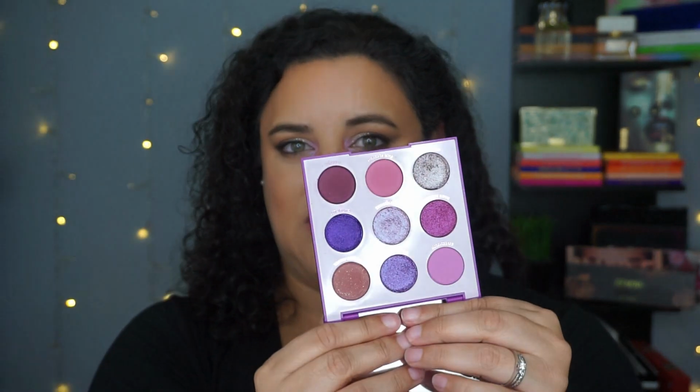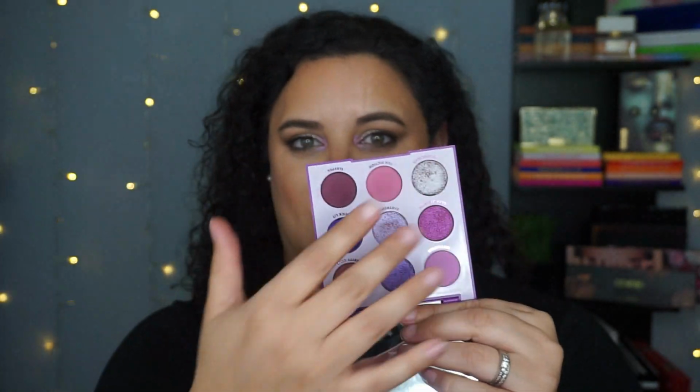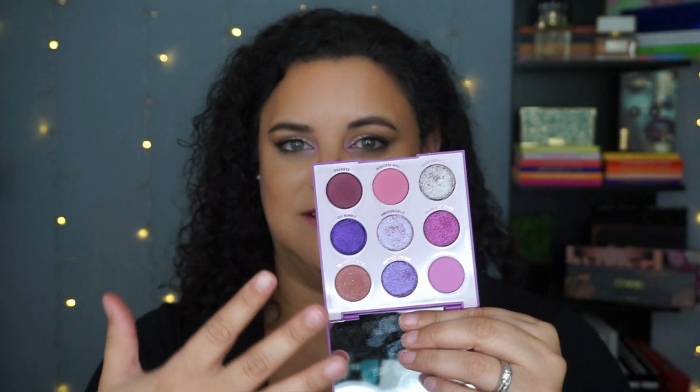And these are just fantastic palettes. They're like $12. You get 9 shadows in them. It's going to be a little bit more intimidating because they're not set out in a way that the color combos are already made for you. But they're all complementary tones, so you can't really mess it up. You pick and choose however many you want and just smear them around on your eye and you're good to go. They're all going to look really nice together.